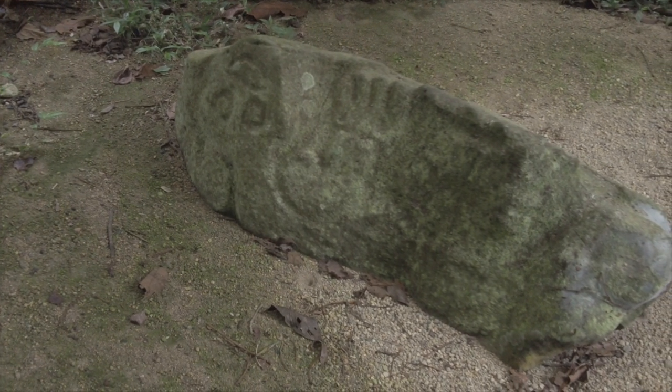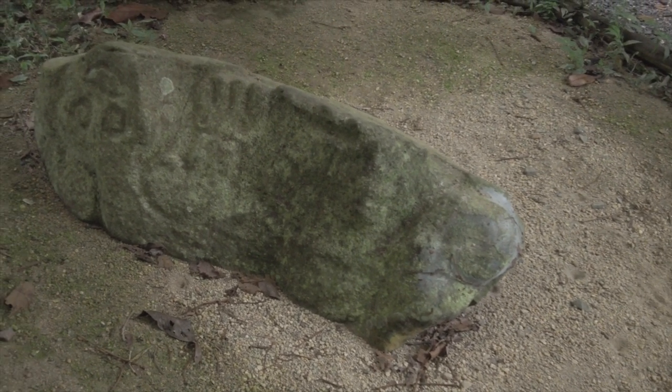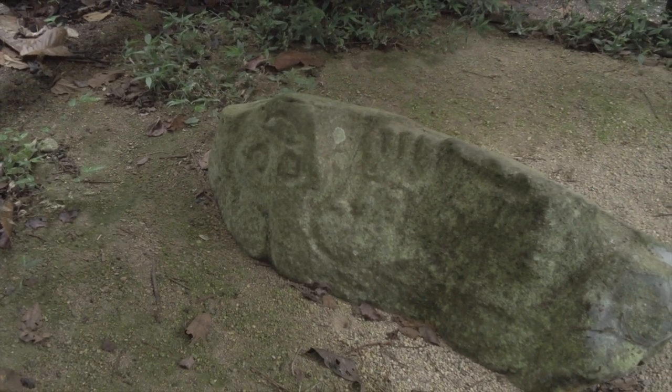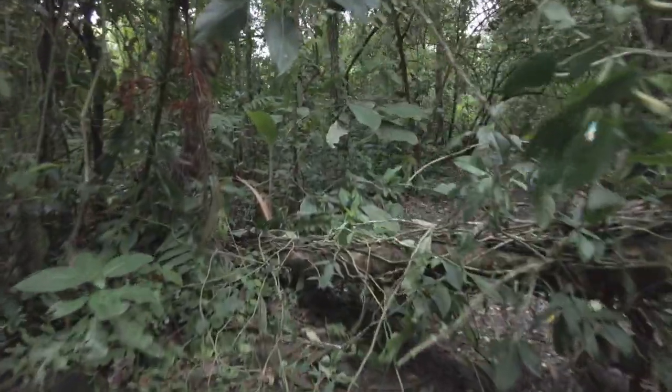So here's our first thing here. Looks like a petroglyph. Wow. It looks kind of like a monkey face upside down hanging from a tree. It does look like a monkey face or sloth. It says monolith of the jaguar. Well, it looks like this place is not super visited.